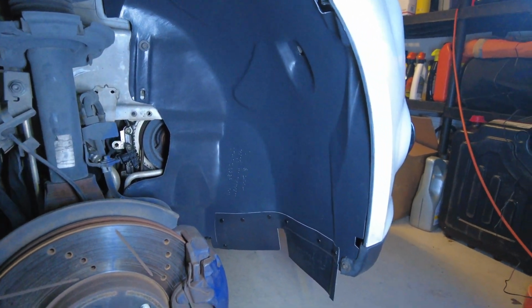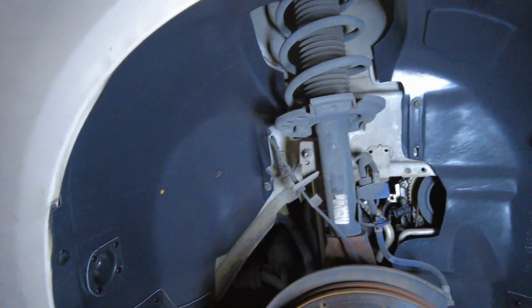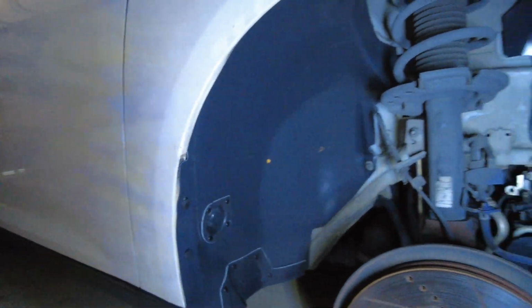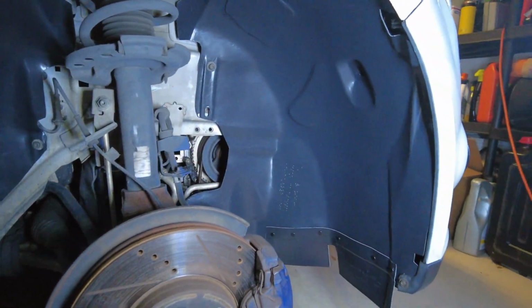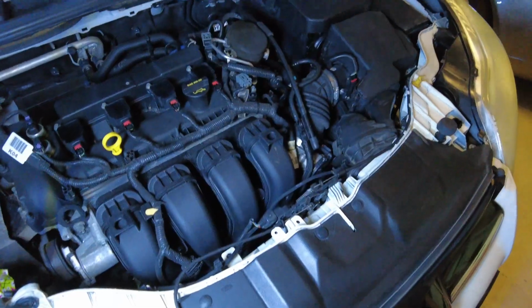So as you can see, the new fender liner is in and looking much better than the old one did. No more zip ties holding it in. We have all the right rivets, all the right hardware holding it up. So that is done, and I actually have one more thing that we can do to the car as well.